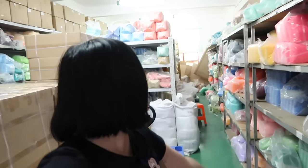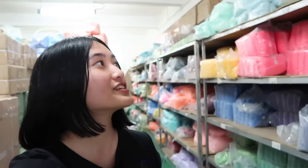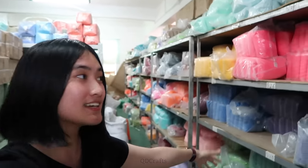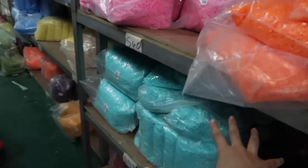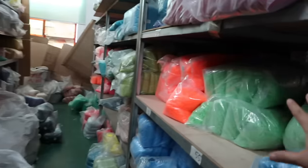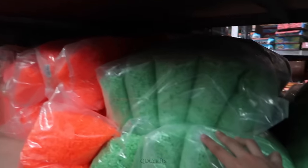Now I'm in an area with just the regular midi beads. There's so many colors. I'm just baffled by what it's like to be inside a warehouse for fused beads. There's so many beautiful colors. I love this color. I love all those colors. Blue is my favorite color. And I also really love green. This is a cool looking green.